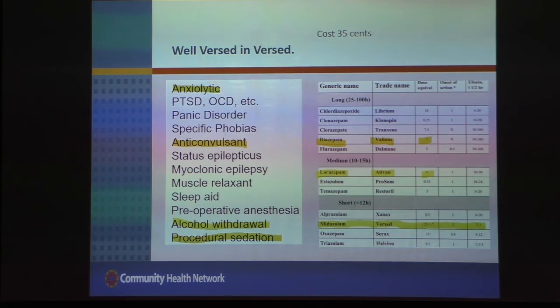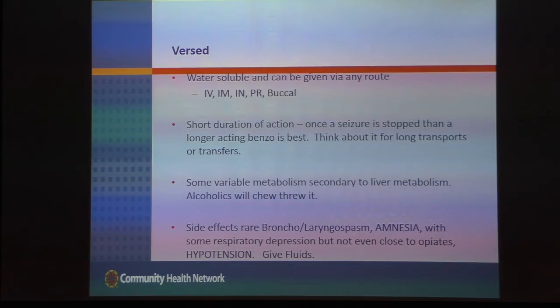to help us reevaluate the patient, make sure their airway is coming back to normal. The downside of that is they may seize again. So you have to redose or just consider using another benzo after their seizure stops. So most of the time we're not going to be holding on to these people too long. But with a long transport, say you're transporting a seizure patient downtown and you have to stop them with Versed, maybe giving them Ativan as well for the transport is a good idea.